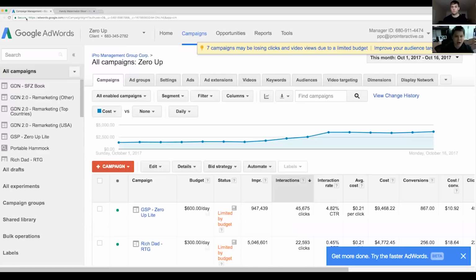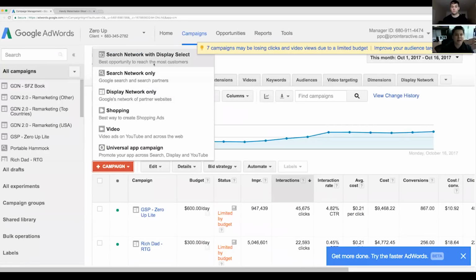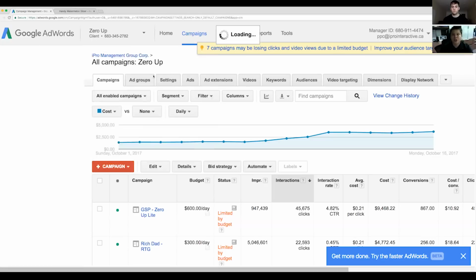So what I do is, all right, once we have this page, we simply head over into our AdWords account, and you want to set up a campaign. Now, by default, Google will tell you the best opportunity to reach your customers is to go after the search and display select. Do not do that. You want to go specifically to search network only.